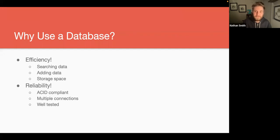Files are notoriously fraught with problems: what if a computer crashes in the middle of writing a file? Do you get that data? Do you lose that data? There's this thing called ACID, which stands for atomicity, consistency, something else. It's a fun buzzword. You want that. You want to be able to handle multiple connections, right? What if 2 people are reading a file? What if 2 people try to write a file at the same time? Who wins?